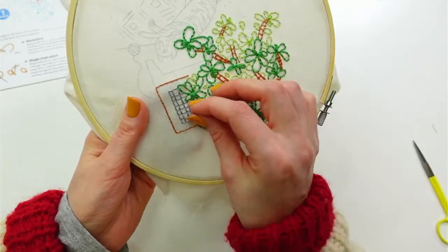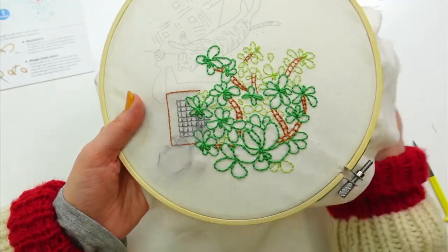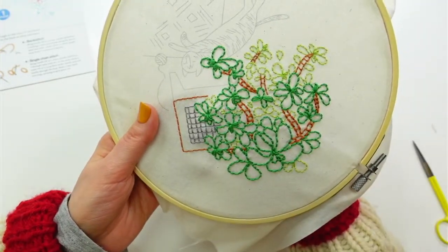Alright, let's do one last stitch here, and then I'm gonna just jump. There's like, I don't know, a few little itty bitty pieces hiding in here.